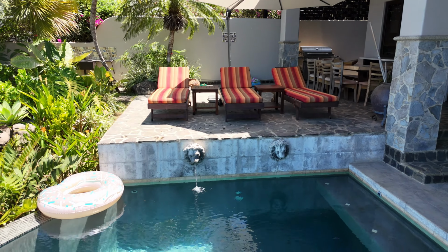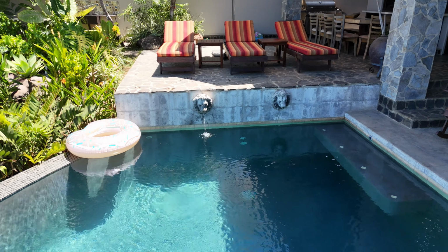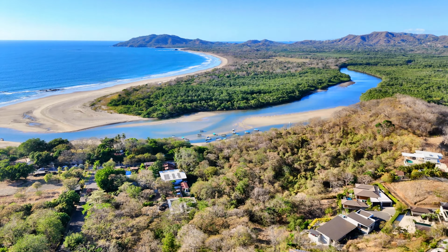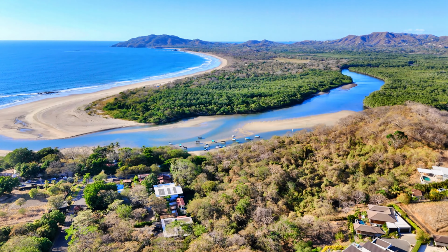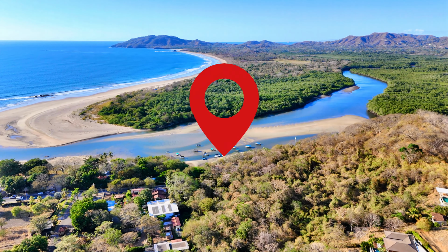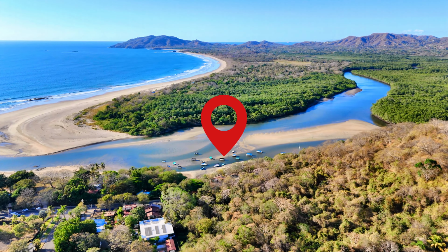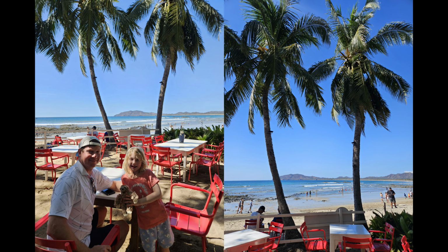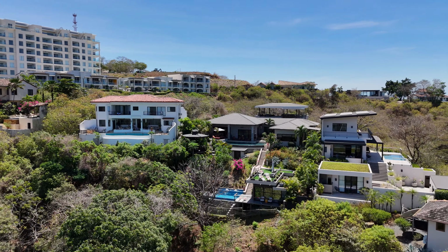Our hosts were Bob and Linda, and they own the property. They also live in the main part of the home. The location of this guest house is perfect. It's only a 5-minute drive to downtown Tamarindo. Downtown Tamarindo is overloaded with restaurants of all different varieties. The parking is not easy, so keep that in mind.